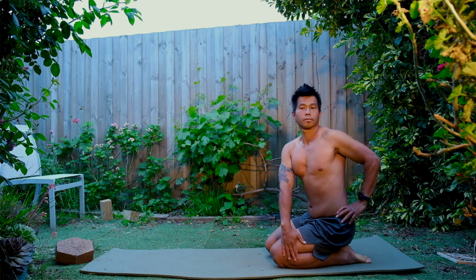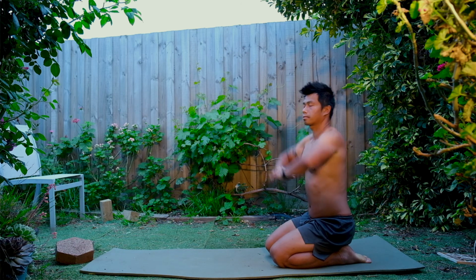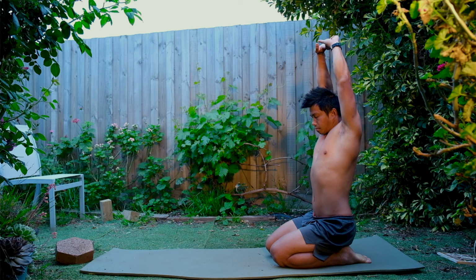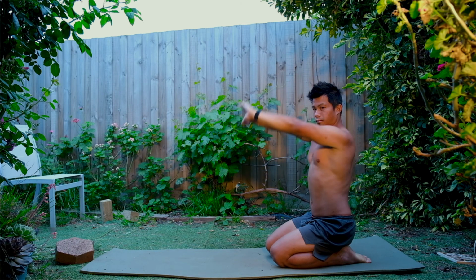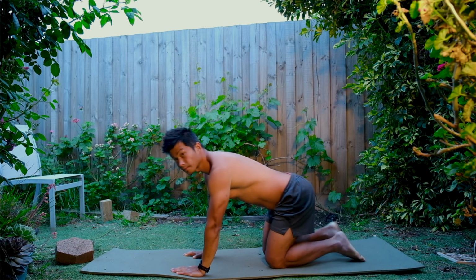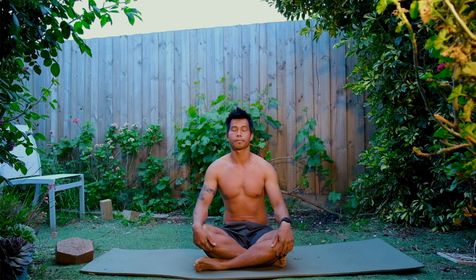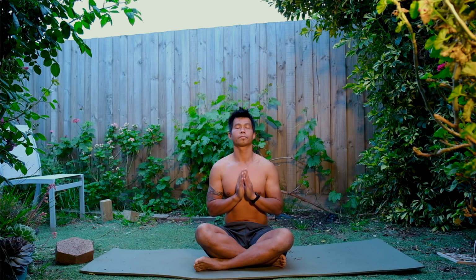Coming forward, interlace your palms, flip the palms up. Inhale, reach. And exhale, let it go and take a seat any way that's comfortable to you here. Sitting up tall, roll your shoulders back. Let's bring our hands together at the front of the heart.